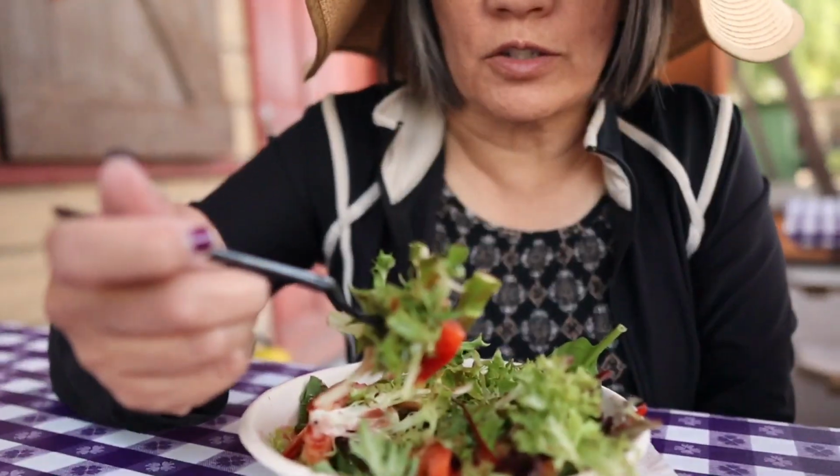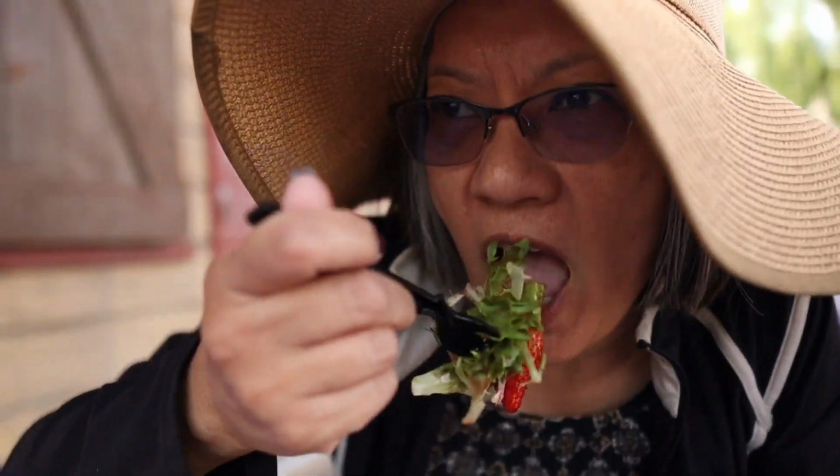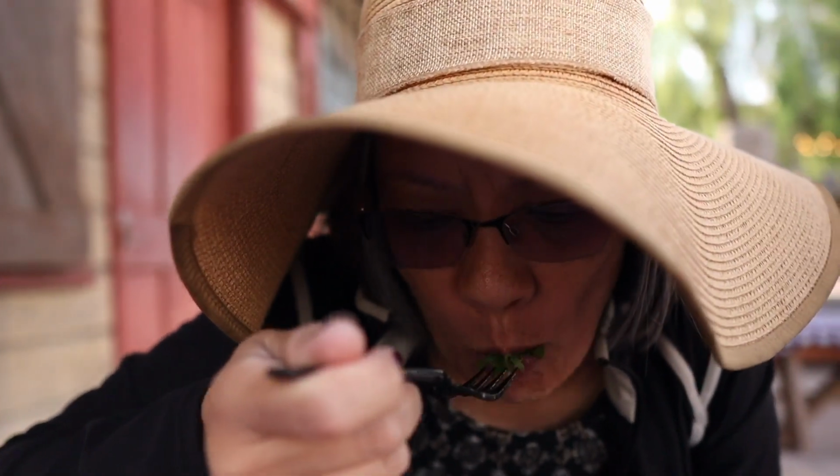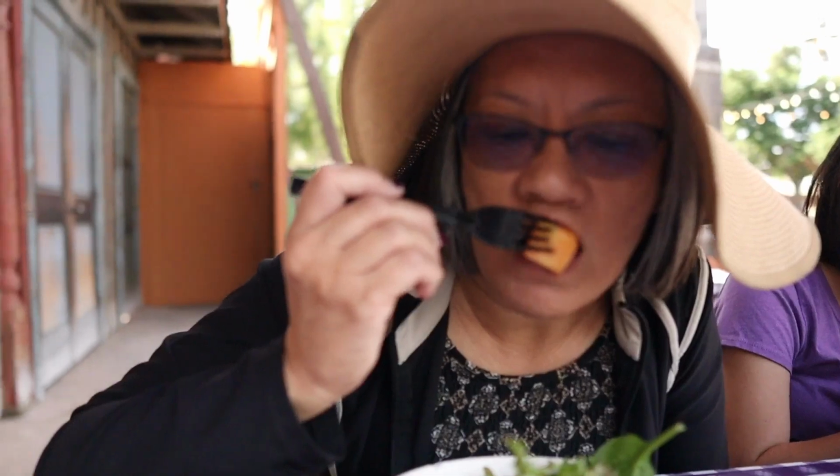It had a nice crunch. So now let's try some salad. Here's asparagus, strawberries, and spring greens. Ooh, that was really good. It's very refreshing. So now let's try the mango. Mango is really good. I would rate this a 3.